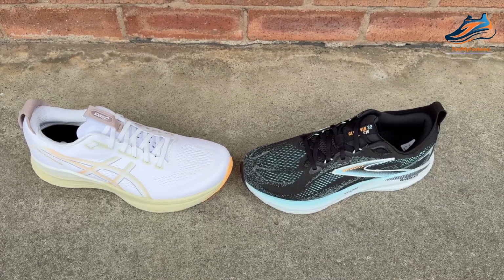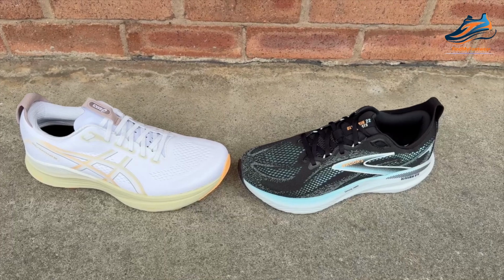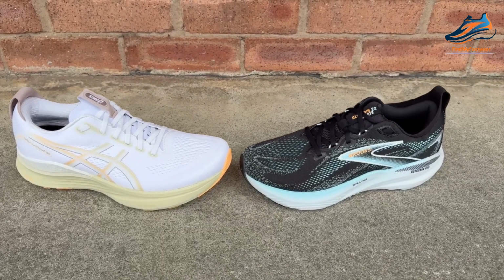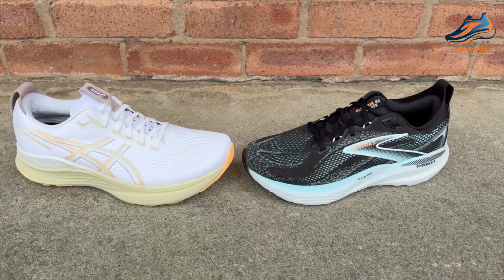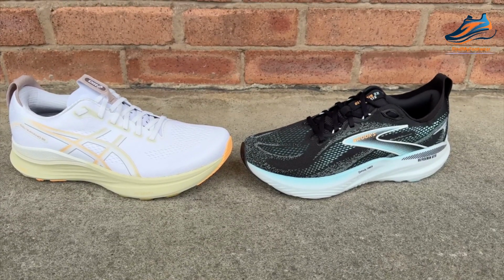If you're not too concerned about support, then the Kayano has a soft, spongy kind of feel. It feels like you're running on a nice grass playing field or perhaps running on the beach, whereas you get a soft impact from the Glycerin and a springy toe off. So the Glycerin edges it, and in the UK, a plus point is better value for money as well. So very close shoes aimed at similar foot types. I think it comes down to the level of support that you require personally.